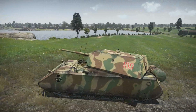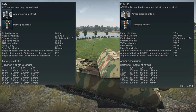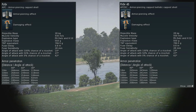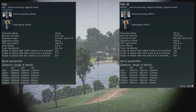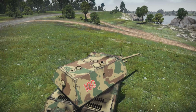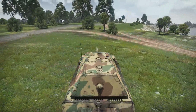The first AP round is the Panzergranate, armor-piercing capped shell, with the second one being the Panzergranate 43 APCBC round. The APC shell has 266mm of pen at 100m range, while the APCBC round has 269mm. There looks to be very little difference between these AP rounds. But as always, these are fucking stupid people who cannot fathom the depth and skill of German engineering.